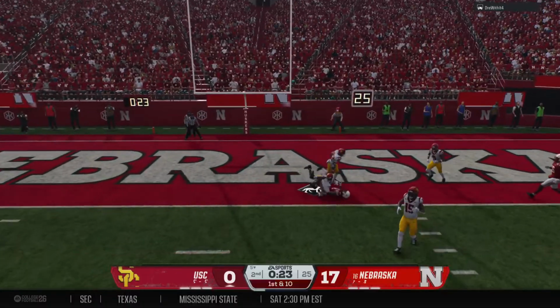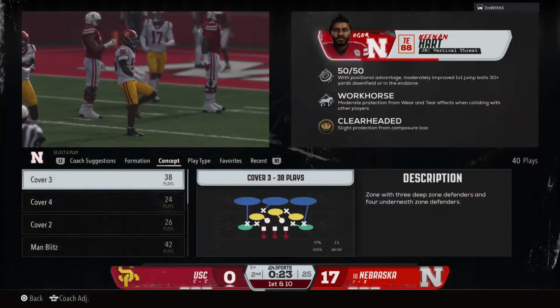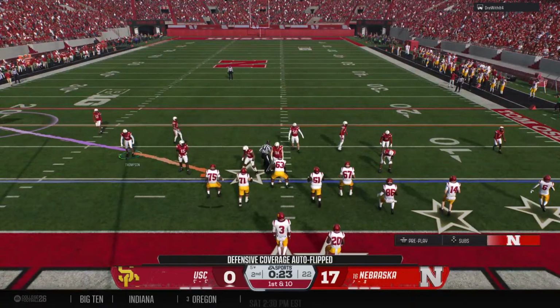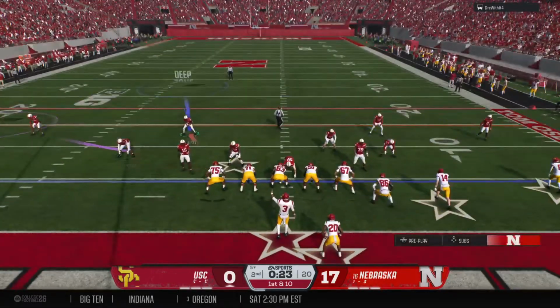Looking for the score. Oh, he dropped it. Just didn't look it all the way in, and they'll turn it over on downs. Desperately wanted to keep the ball, but they did not.